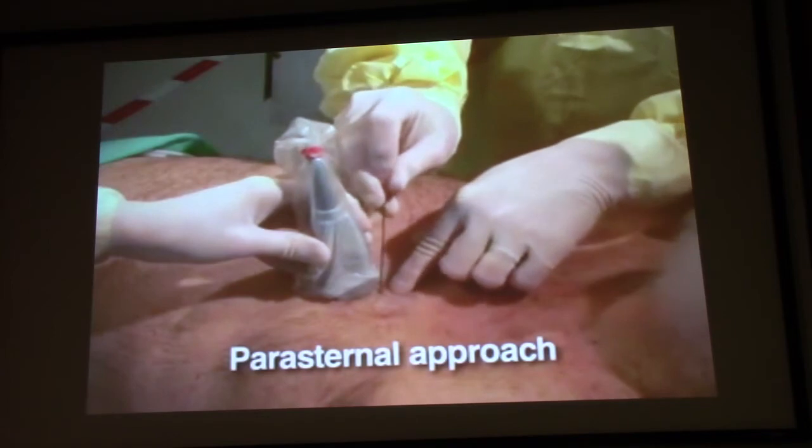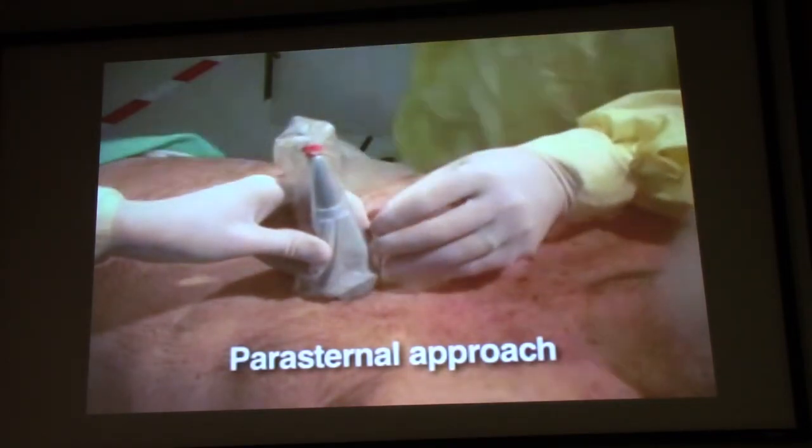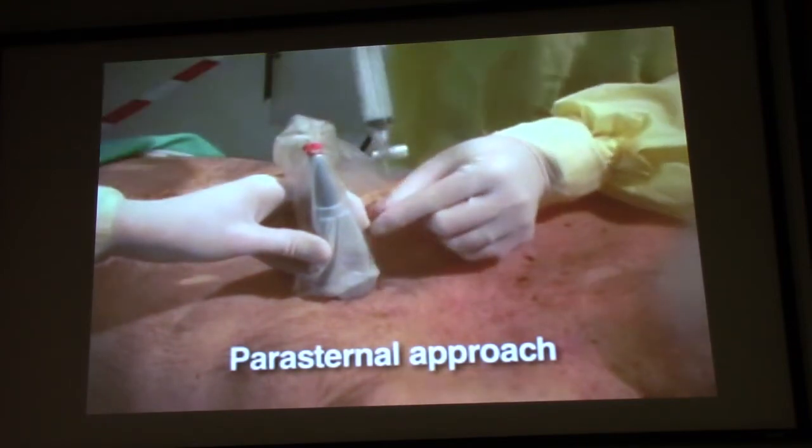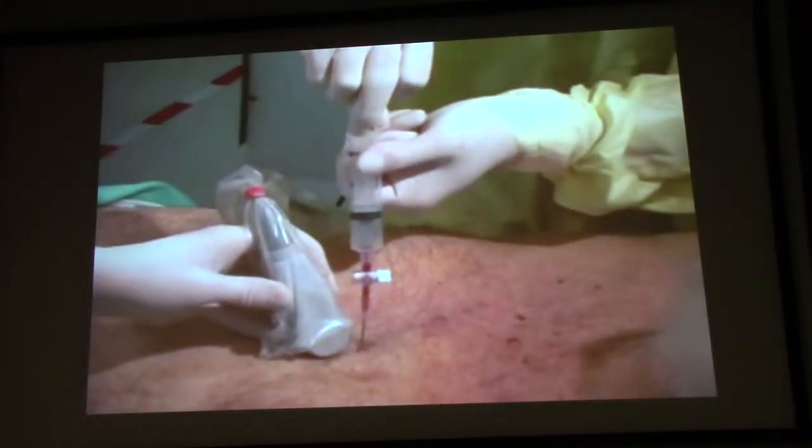Insert the needle perpendicular to the chest wall in the fifth intercostal space, just lateral to the sternum. Use ultrasonography to locate the largest portion of the effusion that is close to the body surface and guide the needle into the pericardial sac to aspirate fluid.